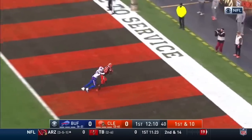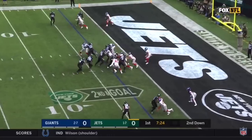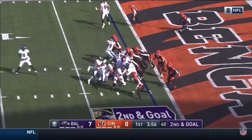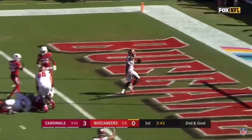Mayfield looking end zone. Landry. He's always involved with something here. Shovel pass. Goes for a touchdown. Reset on second and goal. Donald takes it in. Second down, goal. Ingram. Touchdown. Playing his drive, they're going to run it, and finding the end zone.